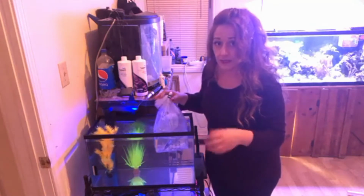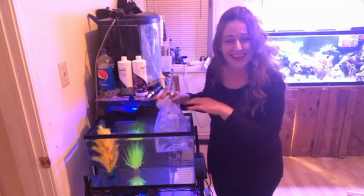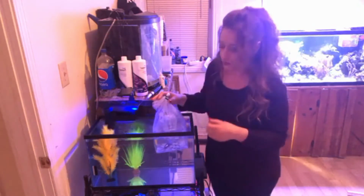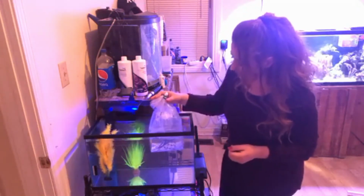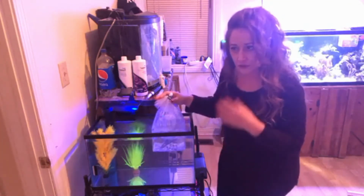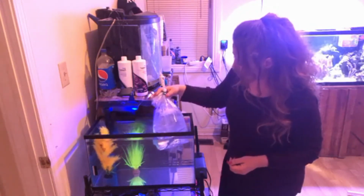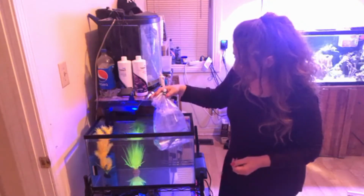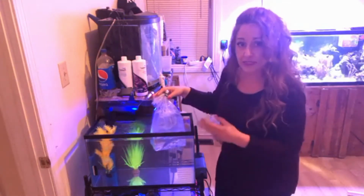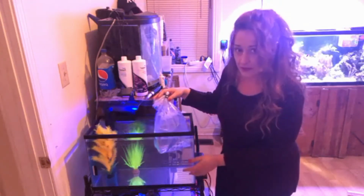Again, these guys have been in the bag for less than a day. If they had been in the bag for more than a day, I would definitely drip acclimate. In this case, I'm going to temperature acclimate. I'm going to use a cup to put a little bit of water into the bag just to make sure they don't freak out, but I don't see it happening. So I'm just letting them get accustomed to being awake and in a new place, and making sure that the temperature of the water in the bag is the same as the temperature in the tank.